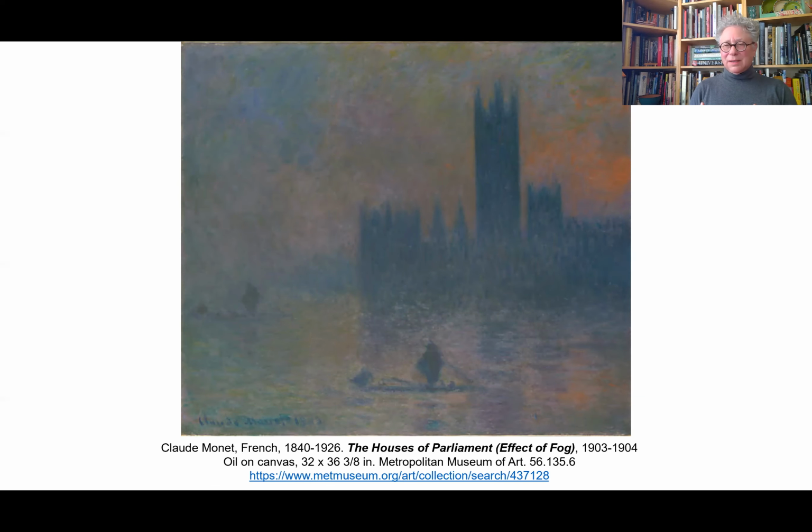studio in Giverny. So here is an artist who is fascinated by the effects of the weather, of the effects of light, how light can move through. And it's not so much the view of the object, or in this case, the building, but it's also the view of the veil that the fog itself forms. So we'll have a lot of fun plowing our way through fogs and smogs.